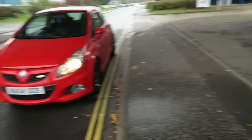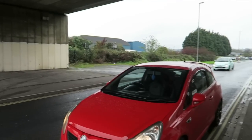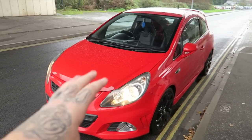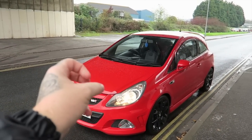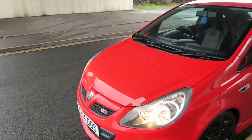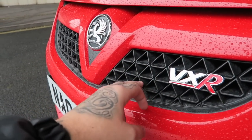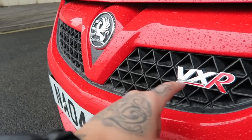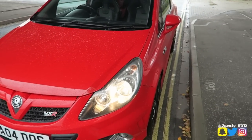So guys, let's have a quick look round this Corsa VXR. Now I've put her underneath this bridge because it's still raining, but let's have a quick look round. Now the red on this, I think the red, although the Arden blue is cool, I think the red is a very Corsa red. Looks really cool. Coming around at the front, you've got this triangular grille at the front. It looks really cool though, with the VXR badge. Very cool private number plate as well. I do like the styling though.